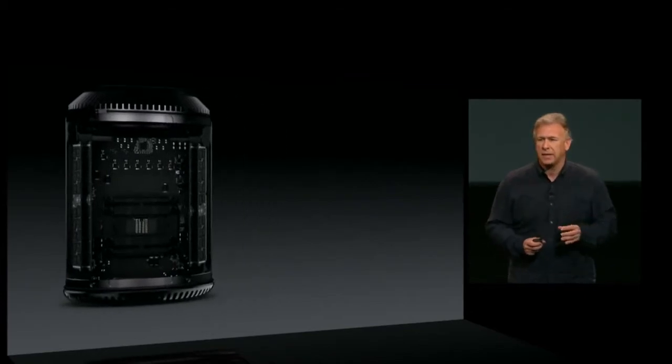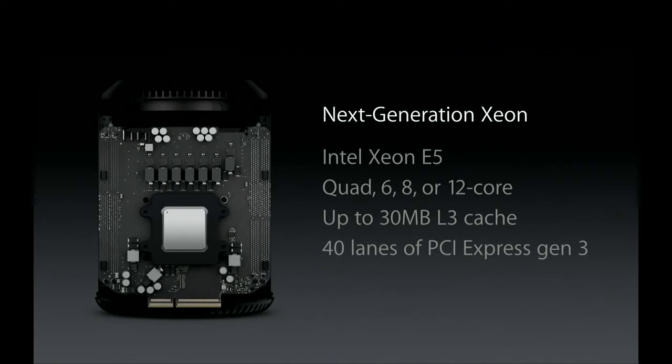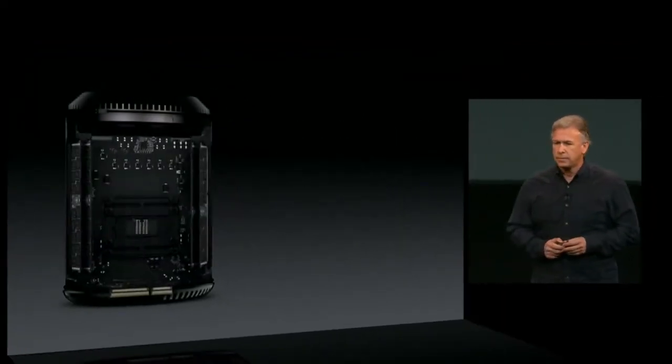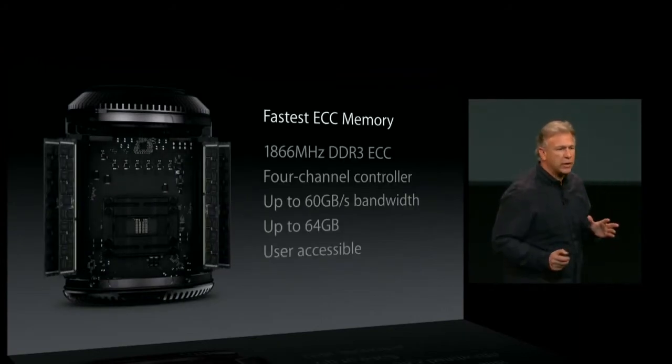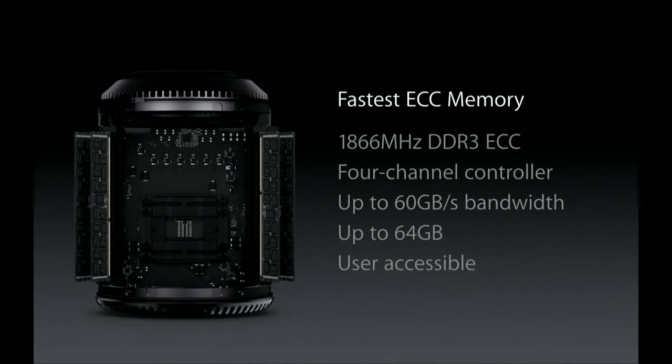So inside this new generation Mac Pro is the fastest processor we've ever put in a Mac. A new generation Intel Xeon E5. It comes in 4, 6, 8, or 12 core designs, 30 megabyte L3 caches, super fast buses, a PCI Express Generation 3 bus. Inside it is the fastest memory we have ever put in a Mac. 1866 megahertz DDR3 ECC memory on a broad 4-channel controller, massive bandwidth, and up to 64 gigabytes inside.